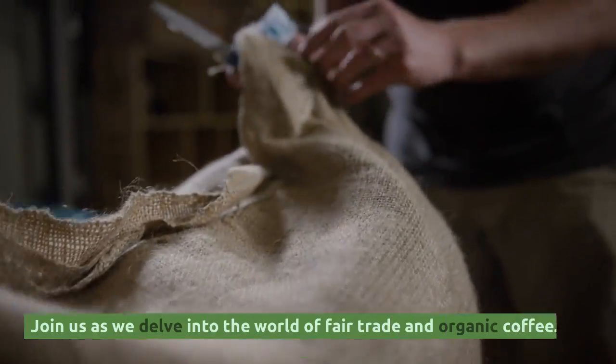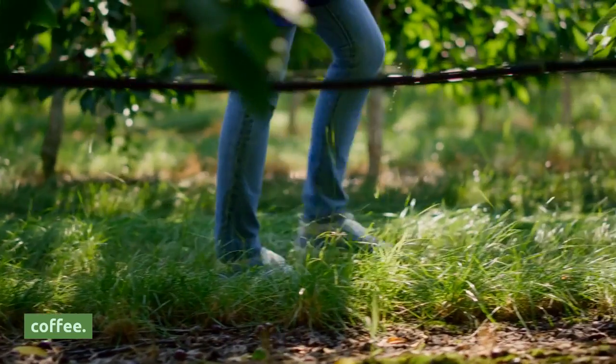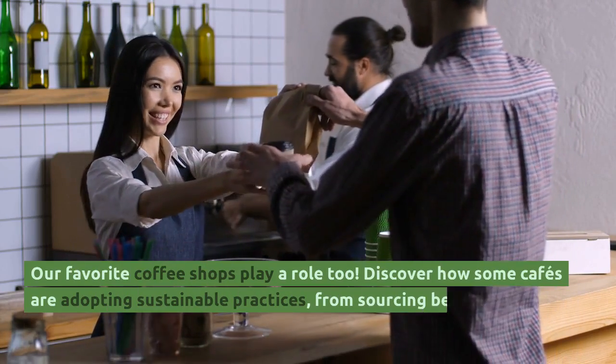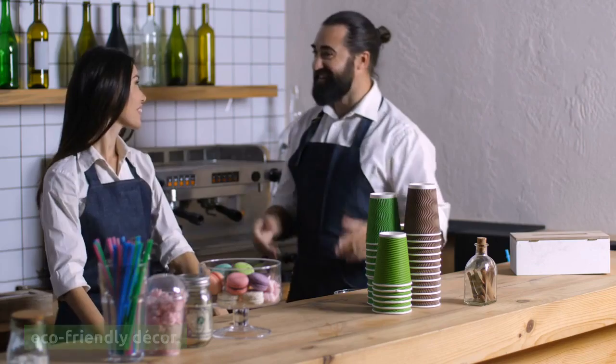Join us as we delve into the world of fair trade and organic coffee. Learn how these certifications benefit farmers, ecosystems, and your coffee. Our favorite coffee shops play a role too. Discover how some cafes are adopting sustainable practices, from sourcing beans to eco-friendly decor.